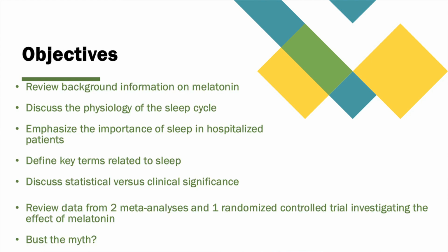So some objectives for this presentation: first, I'll talk about some basic background information on melatonin. I'll talk about the basic physiology of the sleep cycle, quickly discuss the importance of sleep in hospitalized patients, define some key terms related to sleep as well as some key statistics. Then we'll discuss 2 meta-analyses and 1 randomized controlled trial that investigate the effects of melatonin, and then you guys get to decide whether or not we bust the myth.